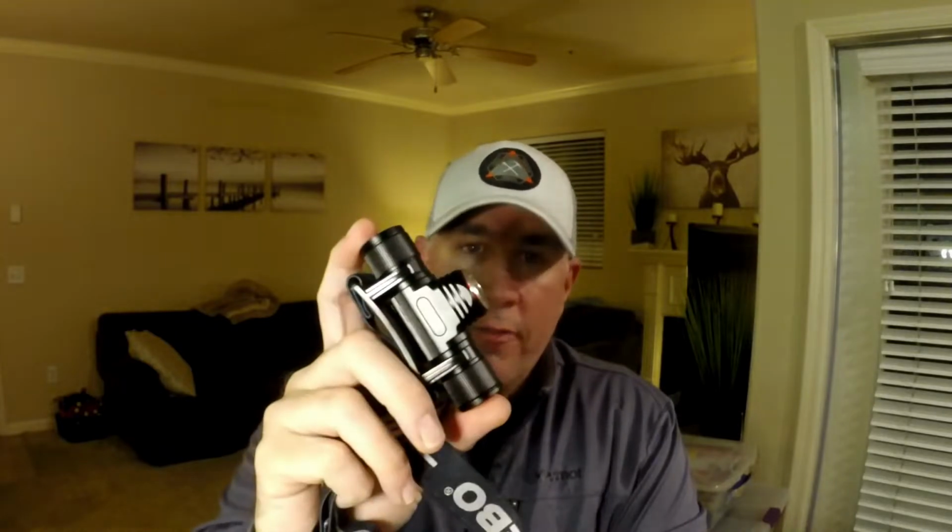In my hand, I have the Nebo Transcend. This is their newest headlamp that is on the market. They were kind enough to pass this along to me so I could review it. I've had it for about 3 weeks. This thing is rechargeable, has 3 main modes, plus a super power mode is what I'm calling it, which takes it to 1,000 lumens.